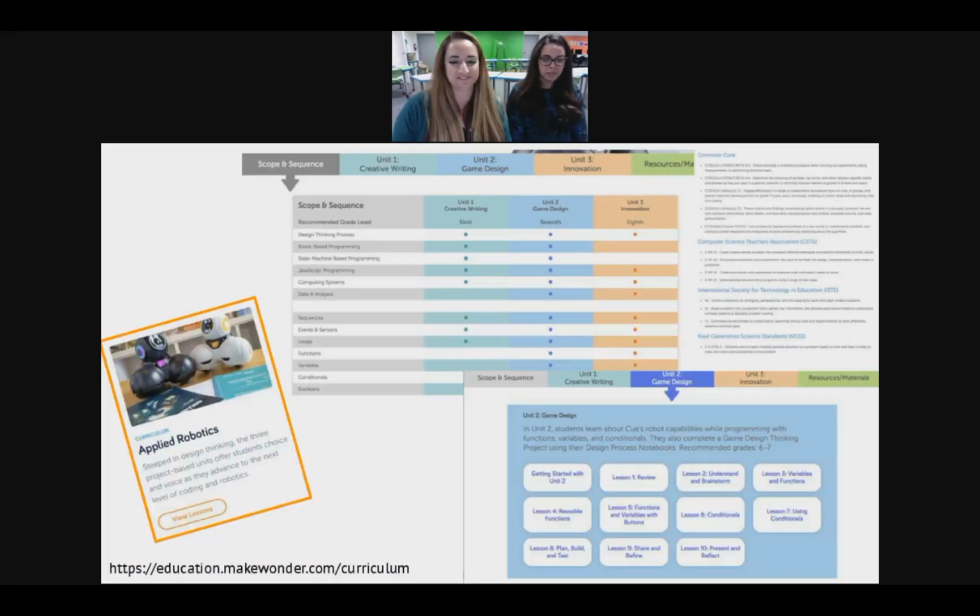Yep. Keep moving forward. Along these same lines, there's also a free applied robotics online curriculum available on the makewonder.com website. The projects and activities work through a variety of middle school Common Core math and literacy standards, as well as ISTE, CSTA, and NGSS standards. These are great because they are ready-made and easy to use. Each lesson clearly spells out a set of skills or concepts that the students will learn, the time frame needed to complete the lesson, target grade levels, supplies needed, and a scripted set of instructions for the teachers.